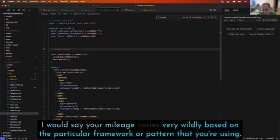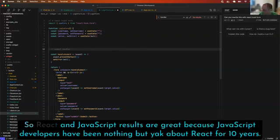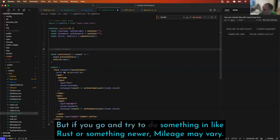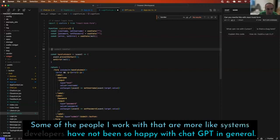I would say your mileage varies very wildly based on the particular framework or pattern that you're using. It's normally correlated with how much community there is behind that. So React and JavaScript results are great because JavaScript developers have been nothing but yak about React for 10 years, so it has so much material to learn from. But if you try to do something in Rust or something newer, mileage may vary. As primarily a web developer, my experience has been very good. Some of the people I work with that are more systems developers have not been so happy with ChatGPT in general.